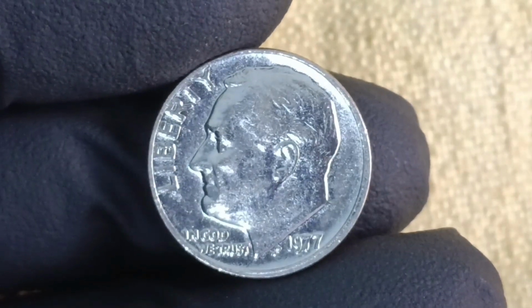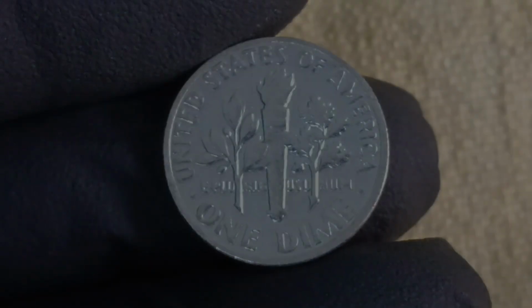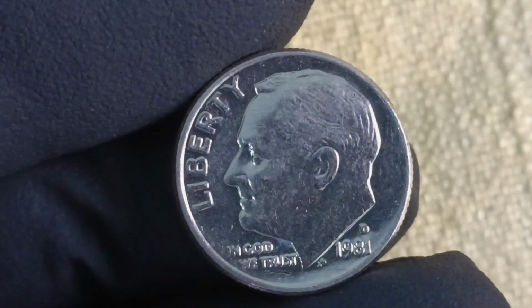And remember, fortune favors those who pay attention, so the next time a dime passes through your hands, look closely, because you might just be holding history itself.